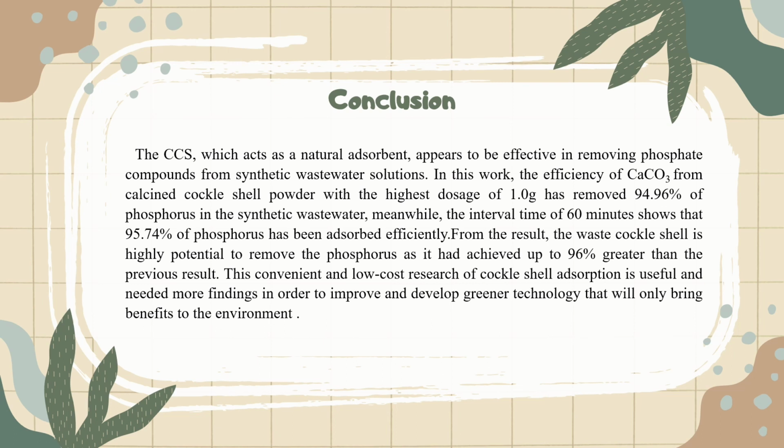From the results, the waste cockle shell has high potential to remove phosphorus, achieving up to 96%, greater than the previous result. This convenient and low-cost cockle shell adsorption research is useful and needs more findings in order to improve and develop greener technology that will only bring benefits to the environment.